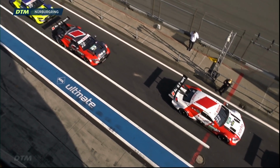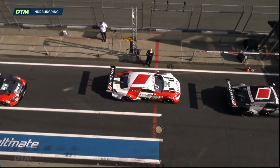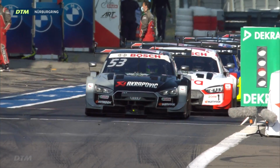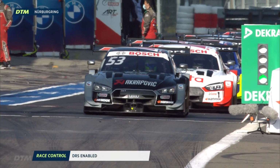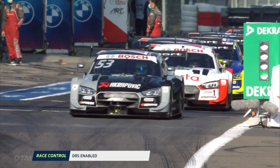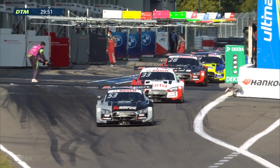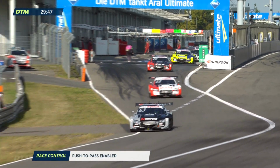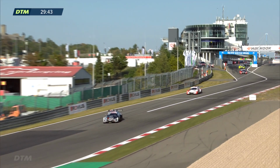Now, FP1, we were spot on in terms of predicting when the light would go green, and it should in 3, 2, 1. Go green now for me, please. Brilliant. So Jamie Green will be the first of those out. Lights up the rear tyres and gets the car just a little bit sideways. And here comes René Rast and then Loic Duval and Mike Rockenfeller. Let's get ready.